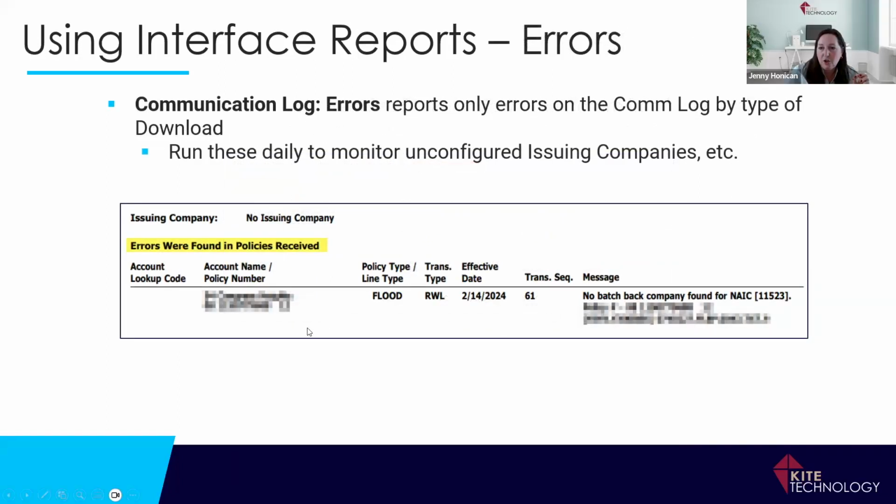Your communication log error reports will only give you the errors on the comm log by the type of download. In this case, here's my errors, and this is for policies, but you can do it for eDocs, claims, direct bill download. I recommend running this every day. Just schedule it to run every single day, and you want that report to be blank. If it's blank, you're good, no errors.